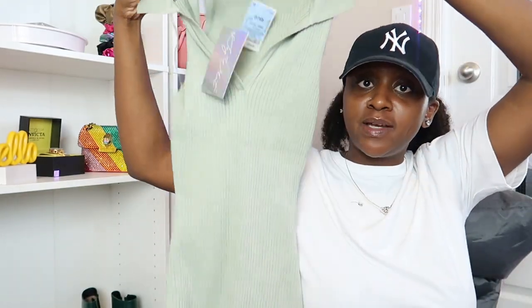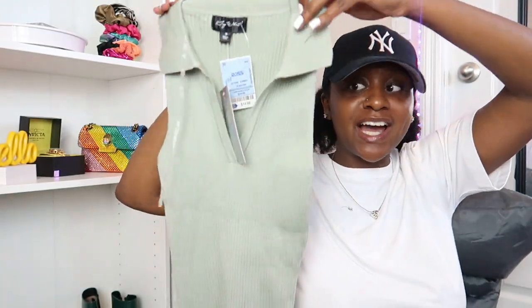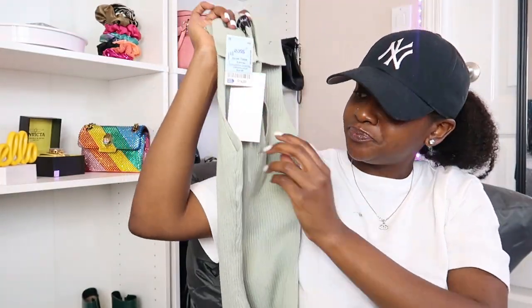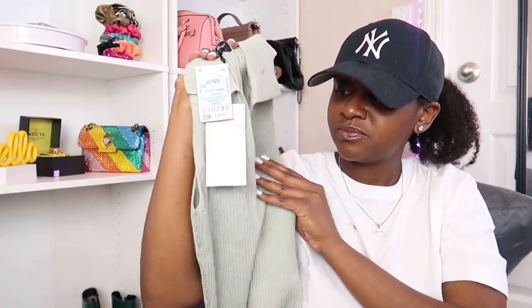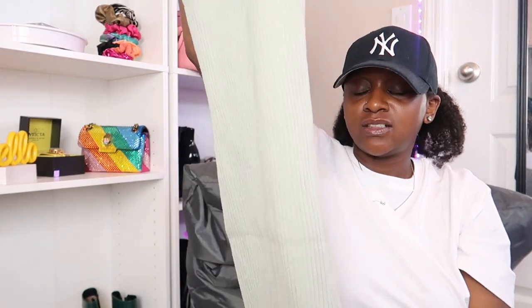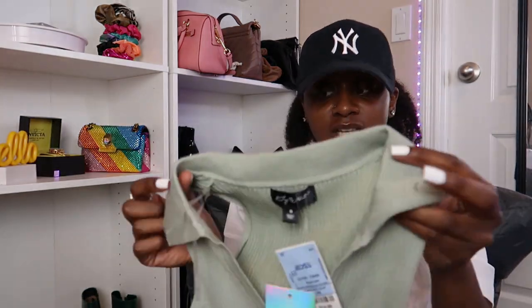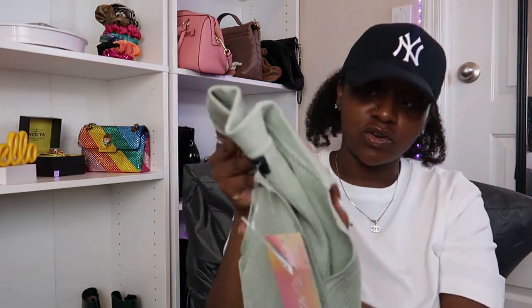Okay, so my next thing is this dress. This ribbed knit collar, I guess collars are in right now. Collar, little, you know, sweater-esque vest. No, not vest, dress. And in this sage green, I'm hoping this is sage green. Yeah, I think sage green is this light green, which was the color of 2021.